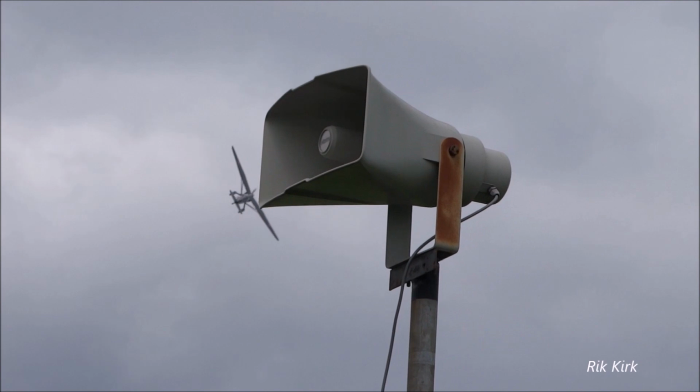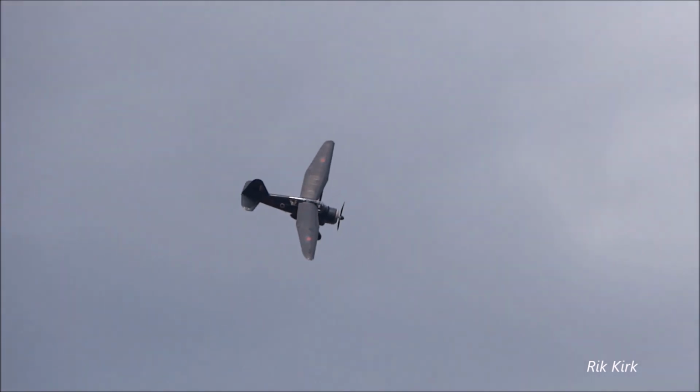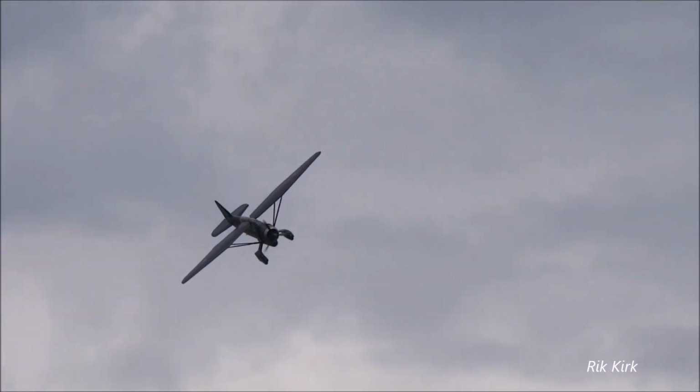It's an aeroplane of unusual appearance, but it's actually very aerodynamically advanced. It was equipped with fully automatic wing slots, slotted flaps, and the variable incidence tailplane, and they gave the aircraft a stalling speed of just 65 miles an hour.